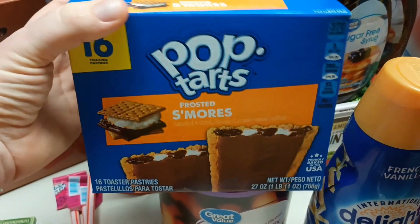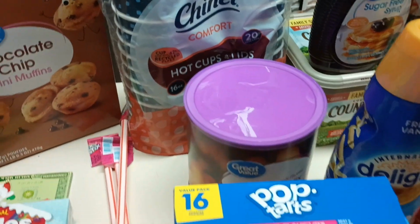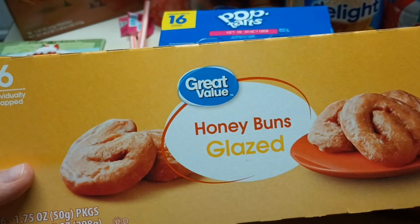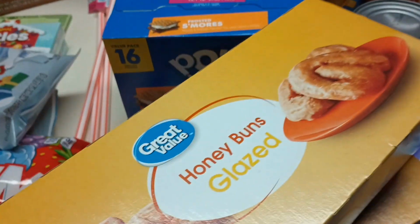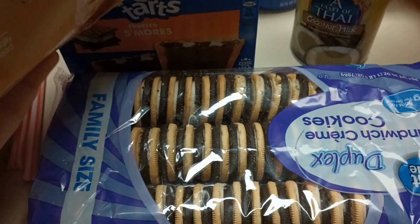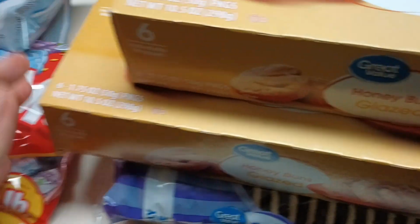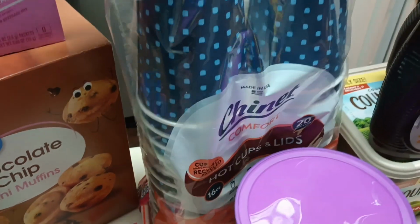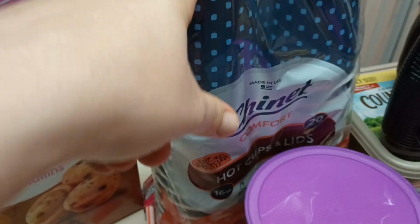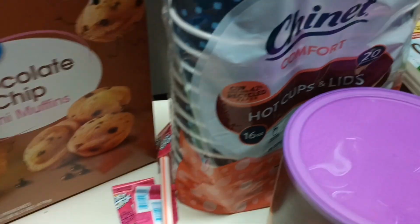I got this box of s'mores Pop-Tarts for my hubby. He requested those. And then these are the kids and hubby's favorite, these honey buns. So I got 2 boxes of that. Got this little pack of cookies. And we did get some disposable coffee cups. I figured the kids would like to have these with a hot cocoa, so I grabbed that.